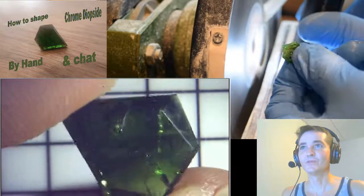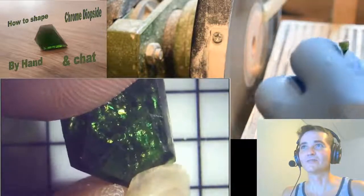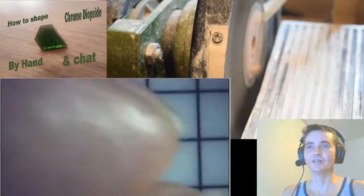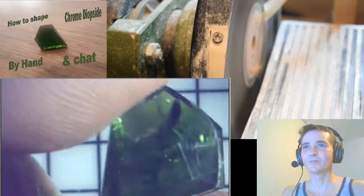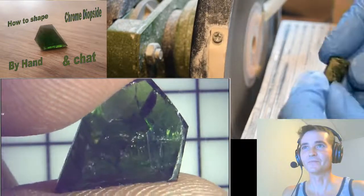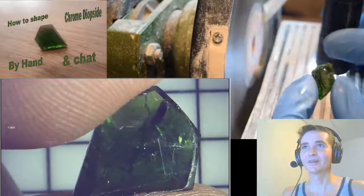Most of everything I got in terms of chrome diopside is not crystal. So this is like the biggest piece. It's the biggest piece that I've put under the grinder. But it's got some clarity to it, and it's got a nice green color.